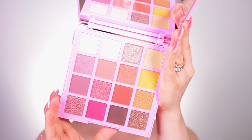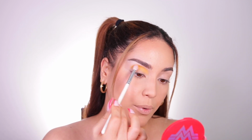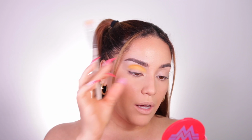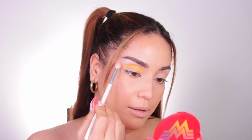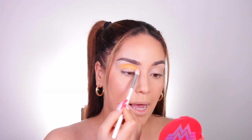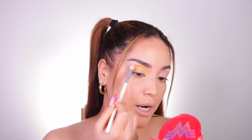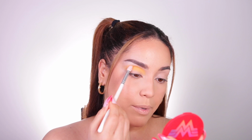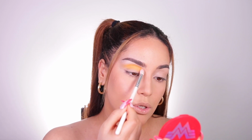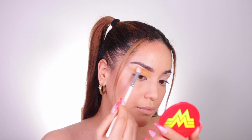And as you can see, I'm just taking that yellow shade and applying it straight into the crease. This shade is called Sunrise, and I think I'm gonna wing it out as well. I just love that elongated kind of look. It works for my almond shaped eyes. It looks really beautiful. So I sort of pack it on the crease, and then I start blending whatever is left on the brush outwards. And one of the reasons why I really love LA Girl eyeshadow palettes is because they blend so effortlessly, I swear to you, and they are so affordable as well.